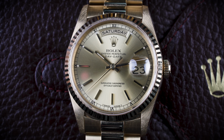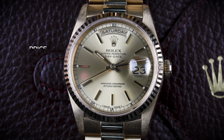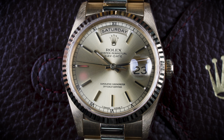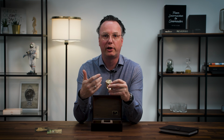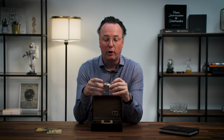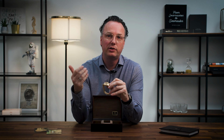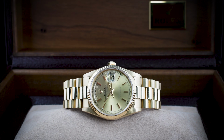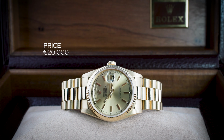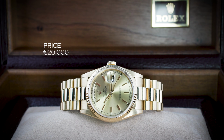And now you might wonder about the pricing. A new Day-Date 36mm easily goes for 33,000 euros in the catalog. The 40mm is even a little bit more expensive, and then there are of course all these different dial configurations. But with the plain dial, I think they start around 30,000 euros. On the pre-owned market though, you will find Day-Dates with a leather strap for as little, relatively, as 10k. For a watch in this condition, you will pay around 20,000 euros, and if there's a box and original papers, it will be a little bit more.